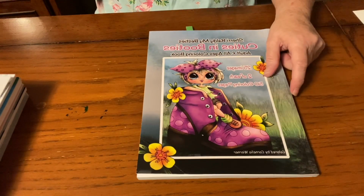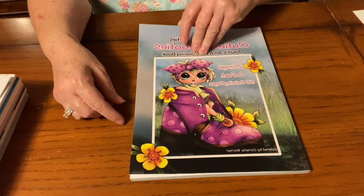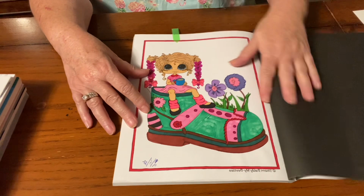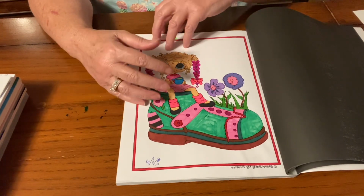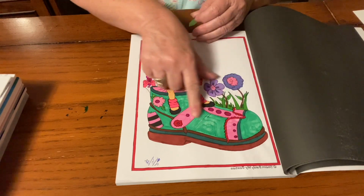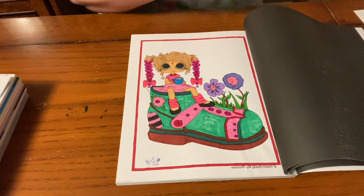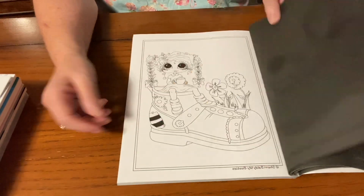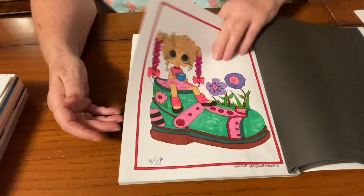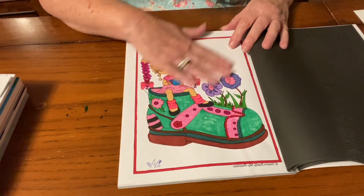All right, here is a Sherry Baldy coloring book. This one is Cuties in Booties. I loved the whole book except for how the alcohol markers dried up on the green here. Wasn't very happy about that. But I just go on and I can try it again. See right there? Because you get 2 of each one. But I do love this coloring book. This is an awesome coloring book.